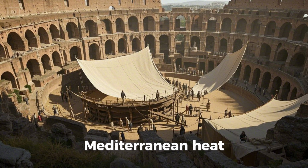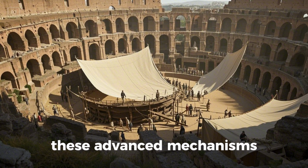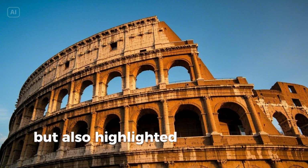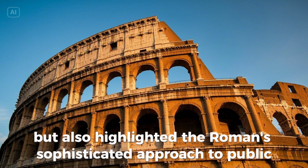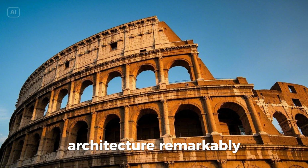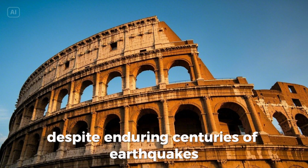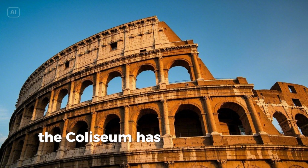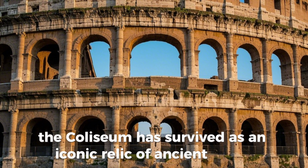These advanced mechanisms not only enhanced the functionality of the structure, but also highlighted the Romans' sophisticated approach to public architecture. Remarkably, despite enduring centuries of earthquakes, fires, and the relentless march of time, the Colosseum has survived as an iconic relic of ancient Rome.